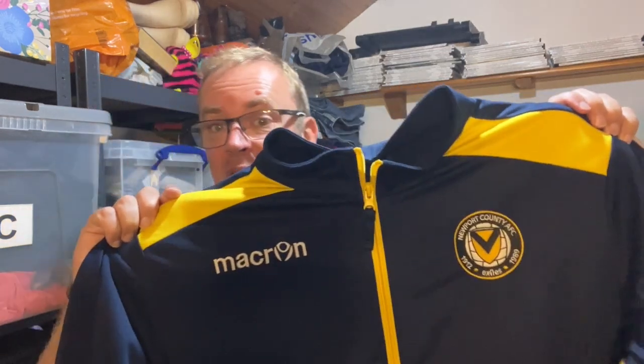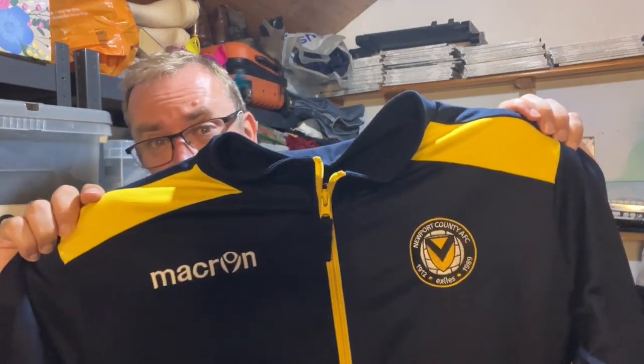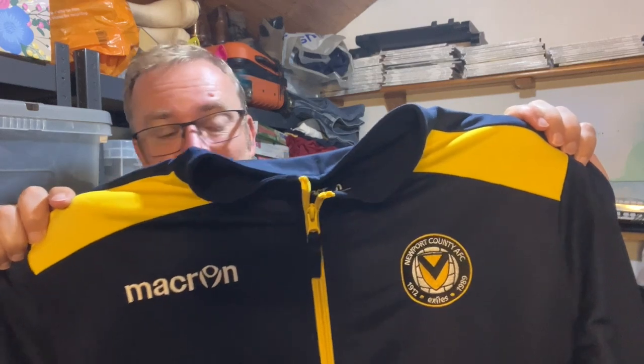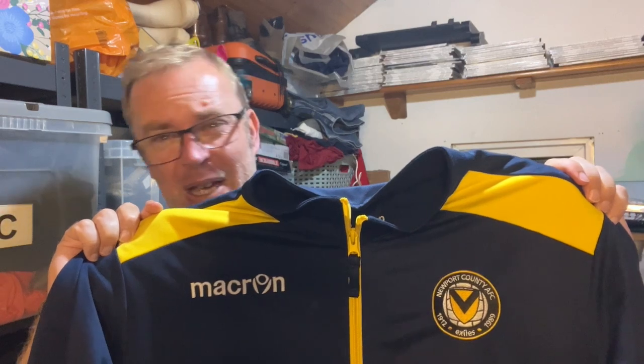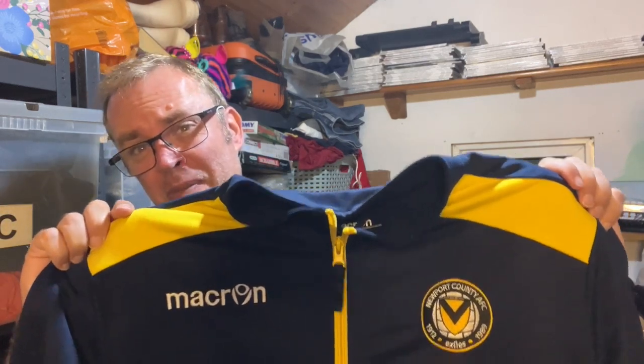Next, retro football gear. It usually sells very, very well, and really it doesn't matter what team it is. There are fan bases for each and every one of the 92 league football clubs and those in the non-league as well. This one, Newport County, was done by Macron about 10 years ago, about 2013, 2014.